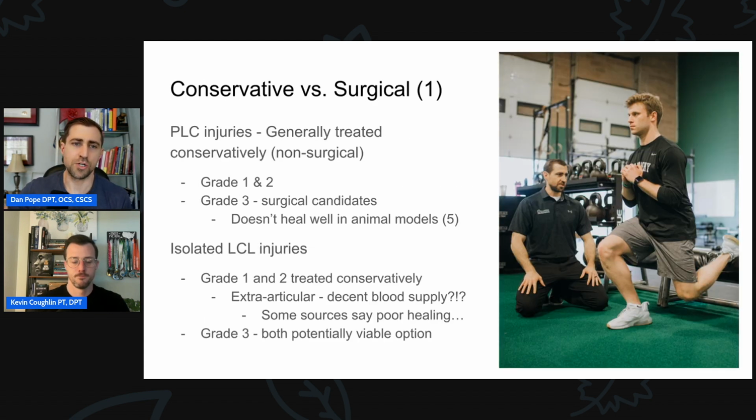Let's go over conservative versus surgical management. You have a patient that comes in, you think they have a posterior lateral corner injury. What do you do? You treat them, you send them back to the doctor. Who the heck knows, right? Generally speaking, posterior lateral corner injuries, and this includes isolated LCL injuries, which we'll talk about more in a minute, they're generally treated conservatively. So for the most part, non-surgical. This is for grade 1 and grade 2. Grade 3, they're generally surgical candidates.